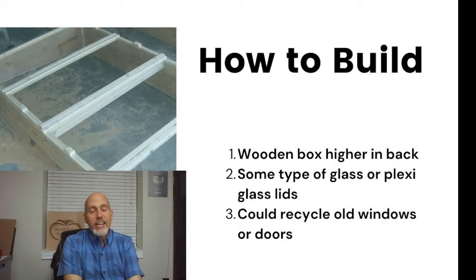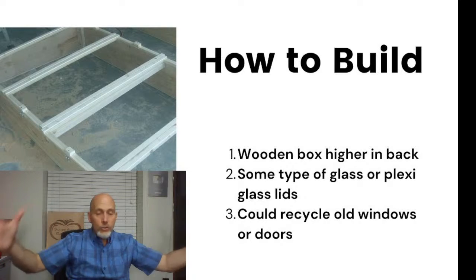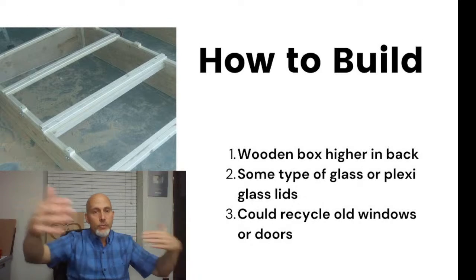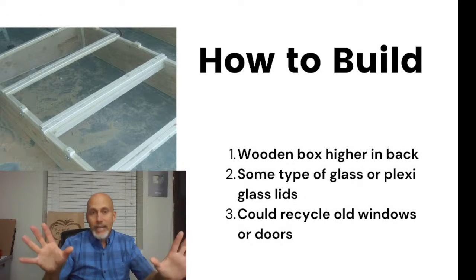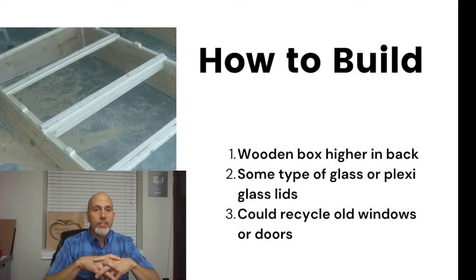But make these as simple or as easy as you want. I've seen people that have actually done, instead of a wooden box, they've used straw bales. So you put 4 straw bales around your bed and then put some type of old window or something on top. Great idea. That would work really well also.